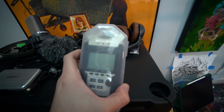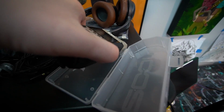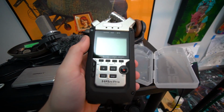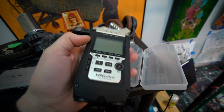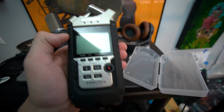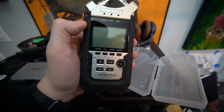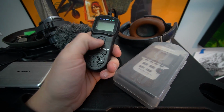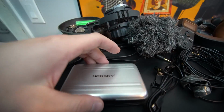Whoa. This is my Zoom H4n. I can run any of my mics into this and it's a little audio recorder. It also has two built-in stereo condenser microphones and two inputs, so you can record two regular mics and then also the two built-in mics, and it's just useful for audio. I could even go out and record my own sound effects with this, but I haven't because I'm lazy. This thing is a little camera remote, so if I need to take pictures of myself for a thumbnail, I can. This is a little case for my SD cards, which is what my camera records to.